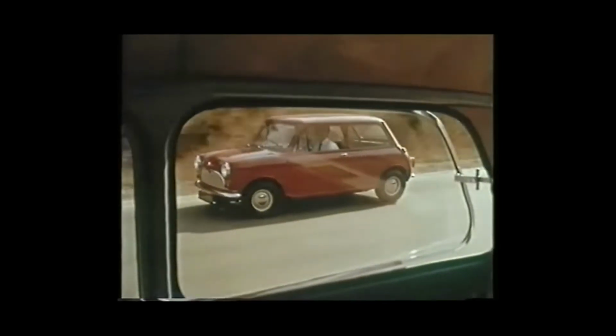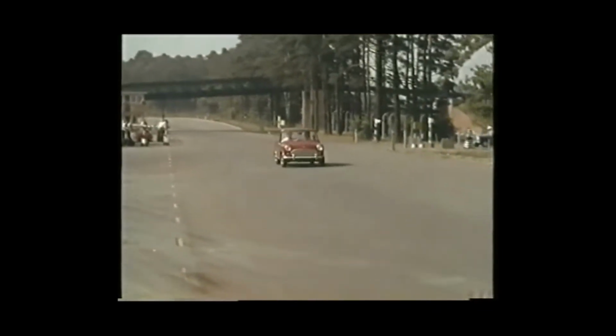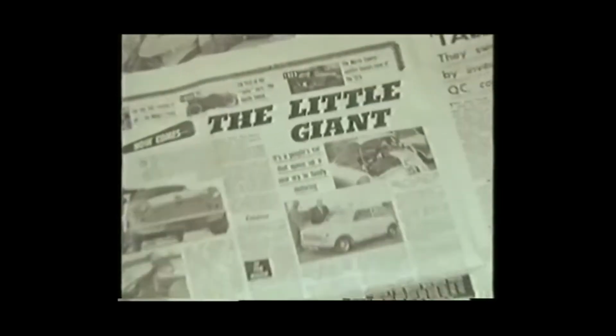Lord Leonard, the head of BMC at this time, detested these diminutive foreign imports and took it upon himself to rid these from British streets with a properly designed small car which would have enough interior space to perform adequately as a family frugal car.